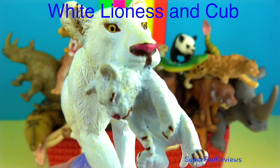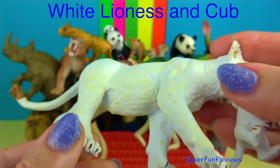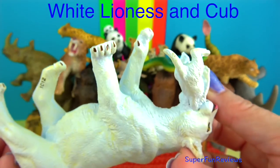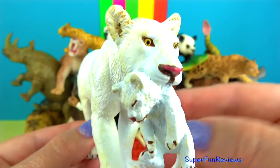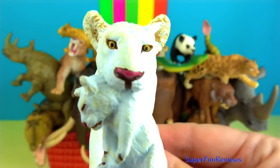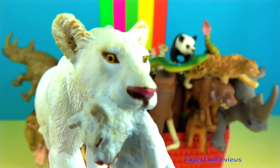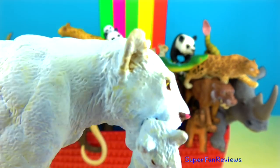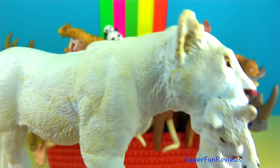White lioness and her cub. The lion's teeth are well adapted for killing their prey and eating it. The great canine teeth are spaced such that they can slip between the cervical vertebrae of their favorite sized prey animals and sever the spinal cord. Their tongue is covered with rough spines called papillae. This helps the lion scrape meat off the bones and acts like a comb for grooming.